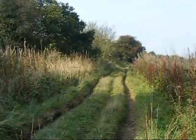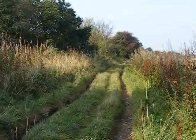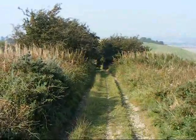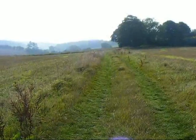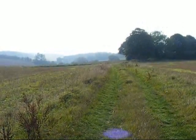Heading further along the ridge and the path becomes quite rutted. Further along the ridge, heading towards Ham Hill. As you can see, it's very hazy in the distance. On Ham Hill, the walk turns left along this track, which is known as Green Drove.